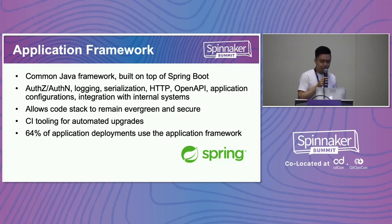And interestingly, 80% and over of our application footprint are actively maintaining the latest version of our framework. So as we go through the slides, there's going to be a few more ingredients laid on top of this application framework. And then you start to realize how important this piece is.